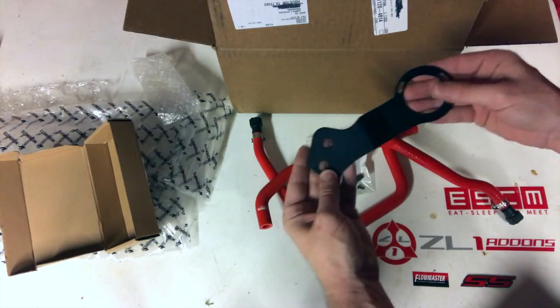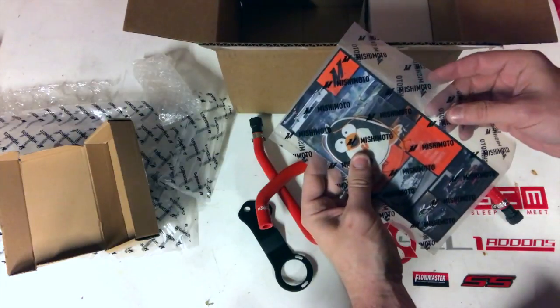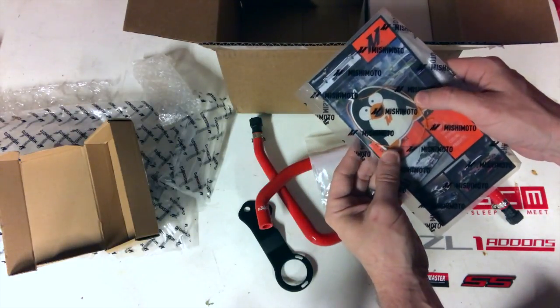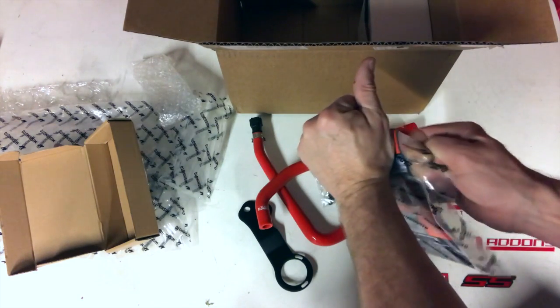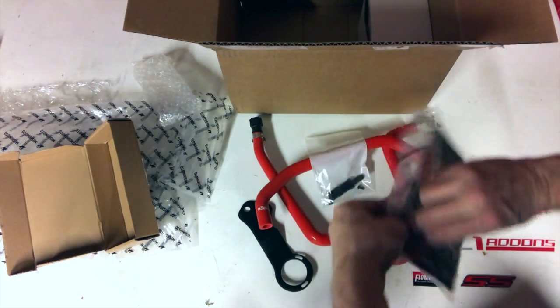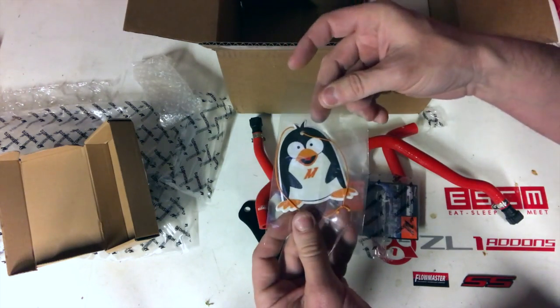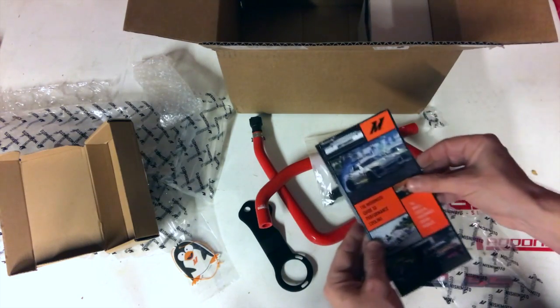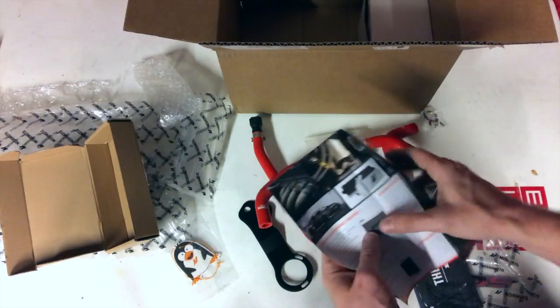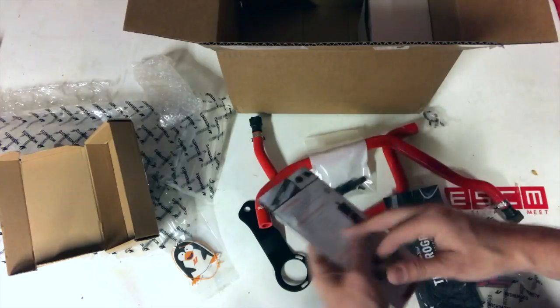Pretty decent quality, just painted steel. We've got a little advertisement. Looks like a Mishimoto rearview window. Rearview window right here. That's kind of cool. Let's see what else we got here. Guided performance cooling. Random marketing stuff, some pretty cool stuff in there.